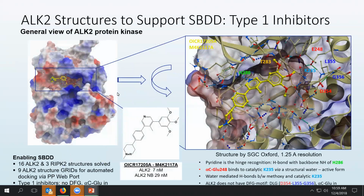So the other thing that's worth mentioning is that we do have X-ray structures for some of these compounds, and we're starting to generate some very interesting data. I think we saw at the last meeting that there was a really high quality structure of M4K 2117, which actually is one of the compounds we're moving into the brain experiment. So this is really quite nice. We're getting lots of very good structural information.